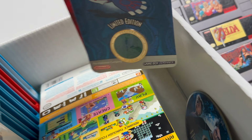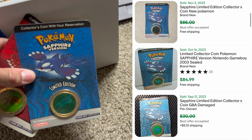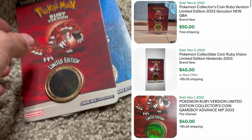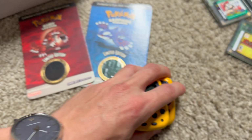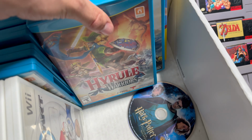Now check this out right here. This is another one of those items that was not included in the original photo. That was absolutely a surprise to me and super duper cool. Look what just so happened to be in this box: Pokemon Sapphire Limited Edition coin and Pokemon Ruby Limited Edition coin. Or if you want to call them tokens, I'm not sure, but wow! Talk about one of the coolest items I've seen on top of those bad boys. Seeing things like this just gets my heart racing. Y'all know it.